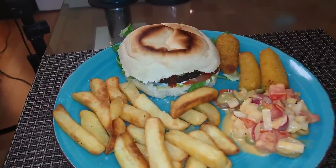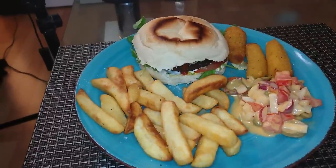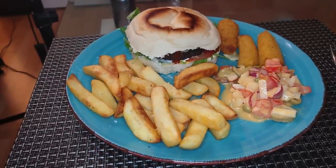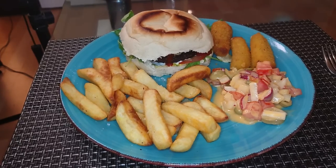So, yeah, burger, sticks, chips and salslaw. It's what's for dinner on Thursday night, my loves. And I'm going to eat it right now.